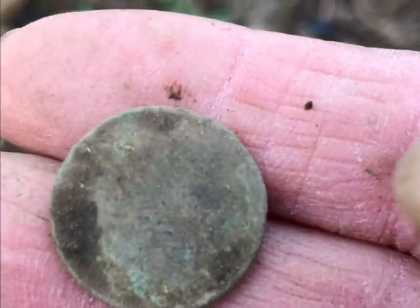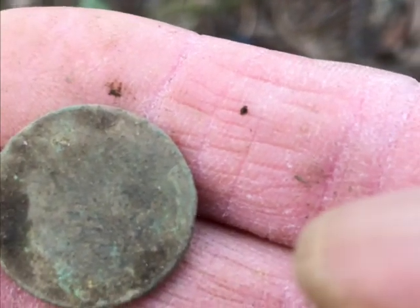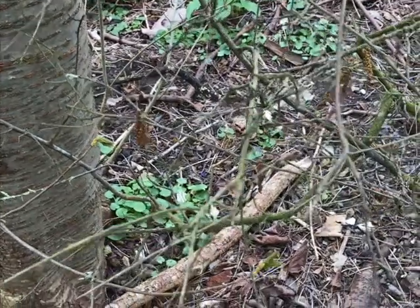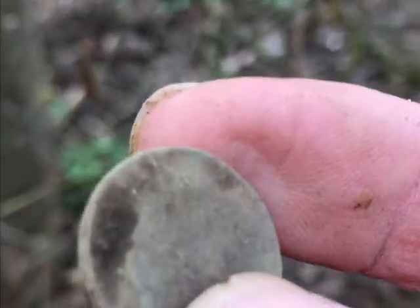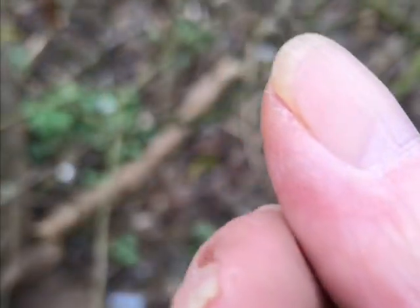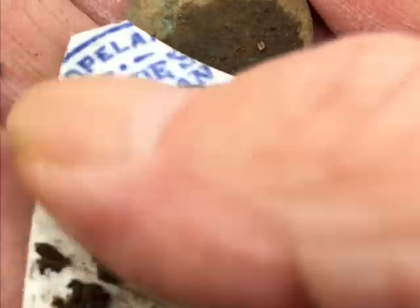See what that is. That's three coins, I think. Julie's found one on each. No, there weren't all three together. There was a 1807 half penny. I think that was George the Third. A 1902 half penny.